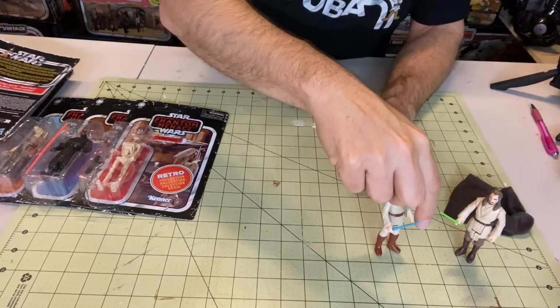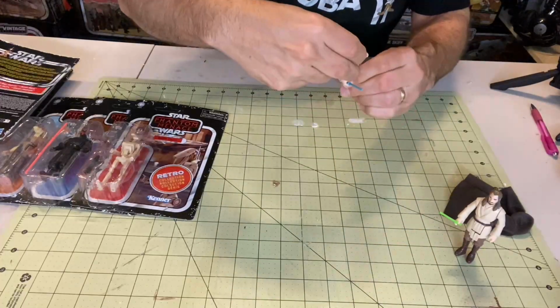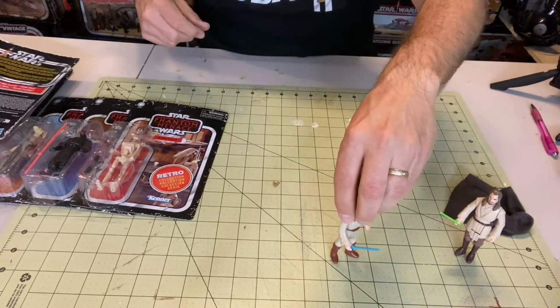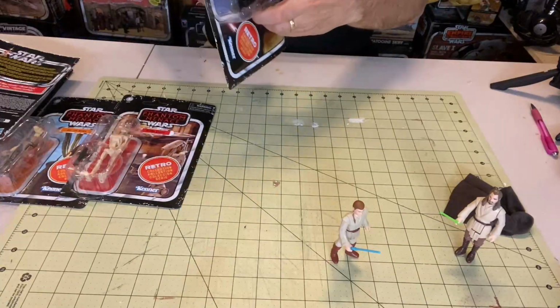Right out of the gate, does he stand? Come on, stand up. A little bit of adjustment. There we go. Good. Gonna spread him out a little bit. So then we'll get Darth Maul in between them.